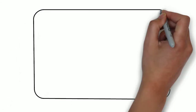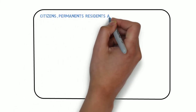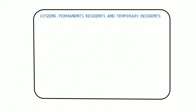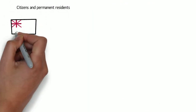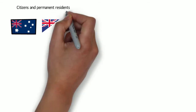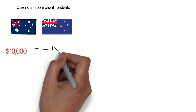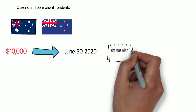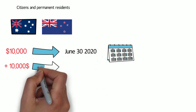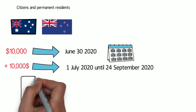Let's look at what citizens, permanent residents (PR) and temporary residents (TR) have to do to get money out of their super. Citizens and permanent residents. Eligible Australian and New Zealand citizens and permanent residents are able to apply to access up to $10,000 of their super until the 30th of June 2020. A further $10,000 from the 1st of July 2020 until the 24th of September 2020.